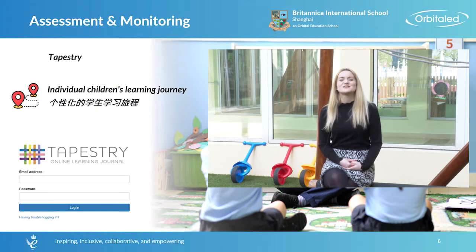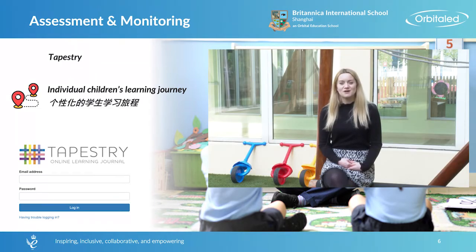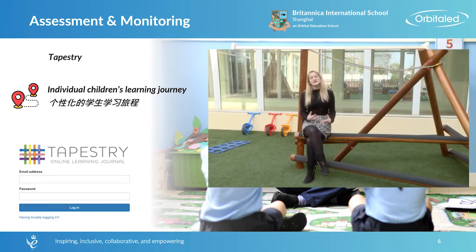Part of this is through our assessment tool that we use, which is shared with parents weekly, and it's called Tapestry. Tapestry forms an individual online learning journey for each child in our EYFS. It gives us the opportunity to observe how your child is learning, what they're doing, and what their next step is. This is easily accessed by parents who can then share their learning with their child. This makes a great collaboration between parents and school, but also as parents informs you how your child is doing consistently.